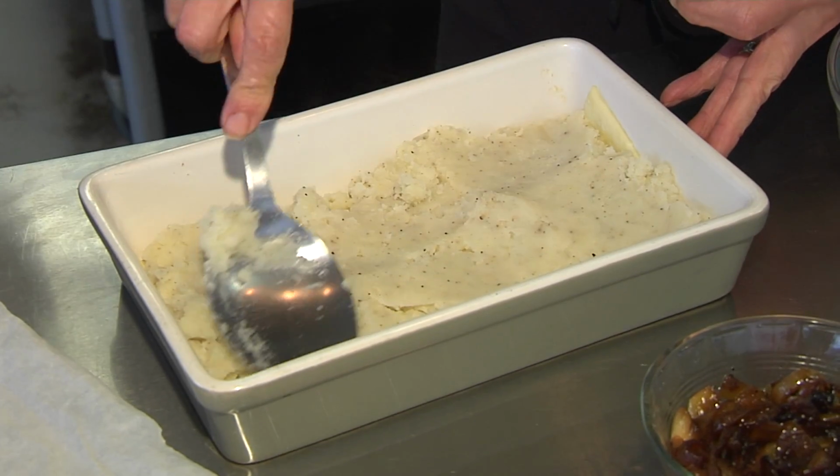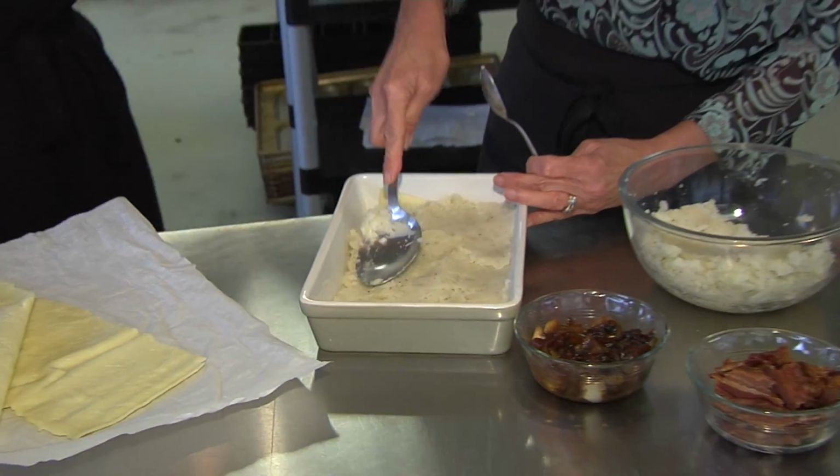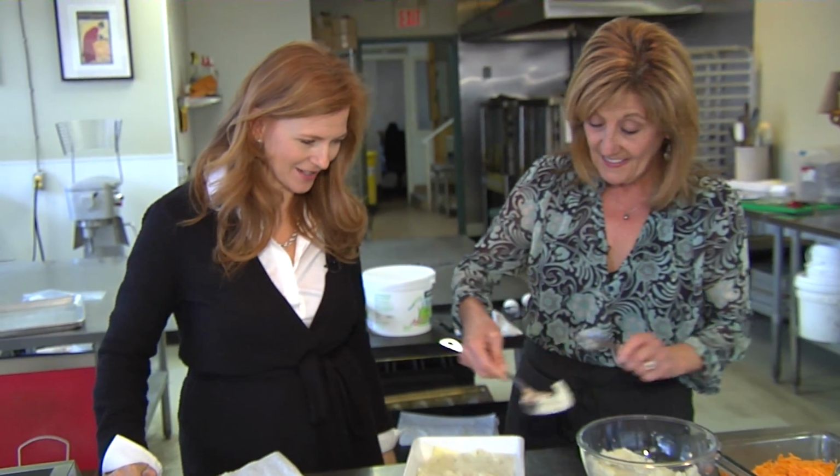Exactly. I swore I would never spend that much money on a mixer. You know what? My husband surprised me with it. I'm telling you, best thing ever. It's so great. It speeds up time and makes everything in the kitchen a lot easier.